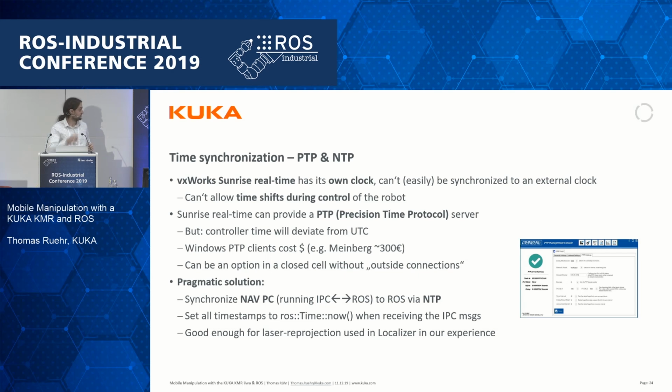Time synchronization is always a topic. Unfortunately, it's not so easy. VxWorks has its own real-time clock. We have a PTP server. PTP is precision time protocol. In principle, you can, for example, buy a camera that synchronizes with PTP. The difference to NTP is that it's orders of magnitude more precise. But our PTP time doesn't run synchronized with UTC. You cannot externally synchronize it easily.